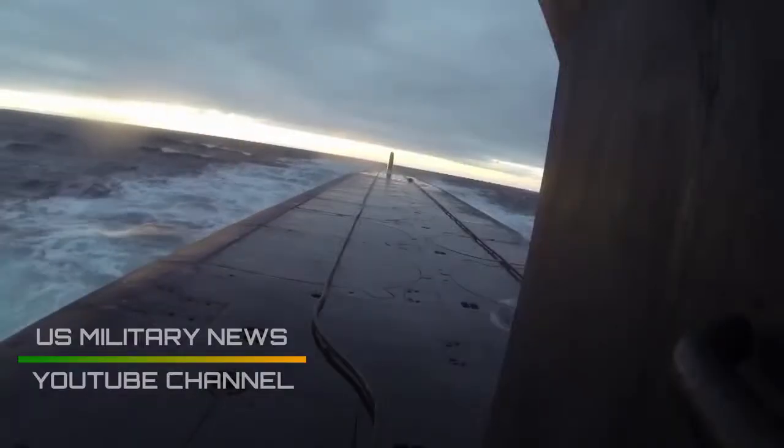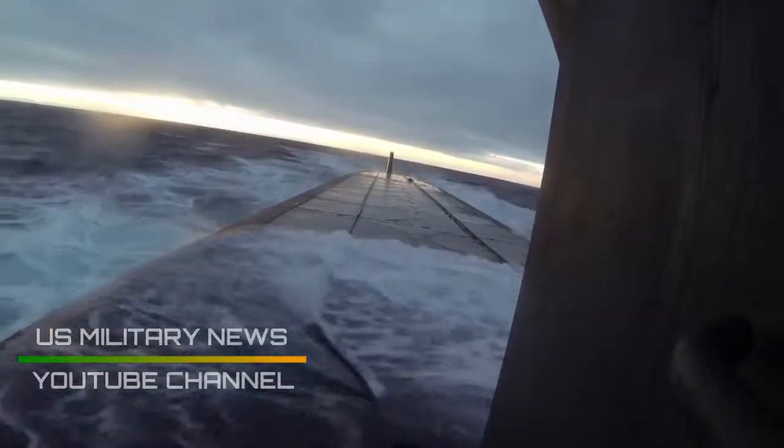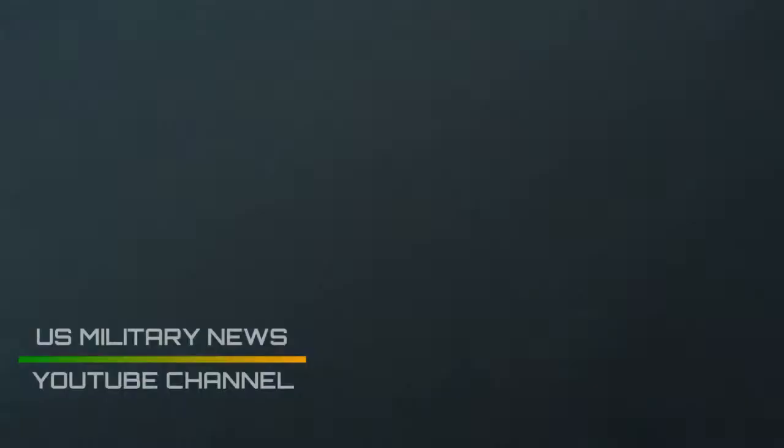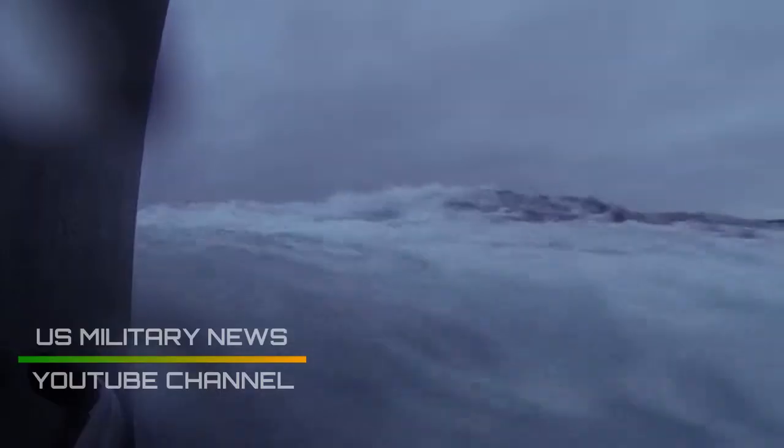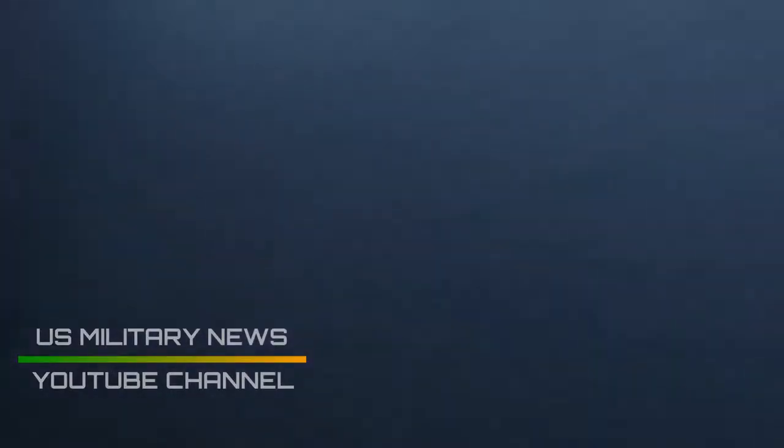Like the halibut flatfish, USS Halibut was an unusual-looking submarine, and also spent a considerable amount of time on the ocean floor. Halibut was a spy sub, and conducted some of the most classified missions of the entire Cold War.